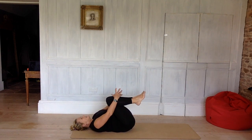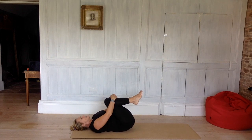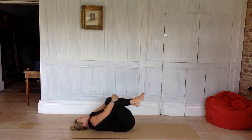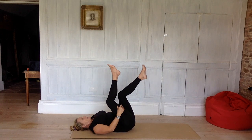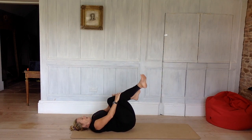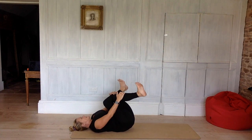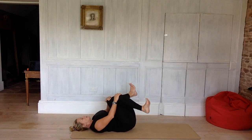And again, hug your knees and rock from side to side. Give your back a nice massage. And then we're going to stretch out the glutes. So if you take your right thigh over the top of your left thigh and snuggle them over each other, flex your feet. It just helps to protect your knees. So flex your feet and catch hold of where works for you.